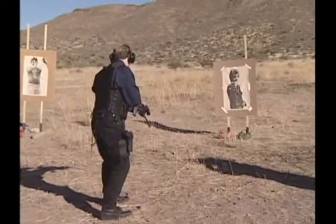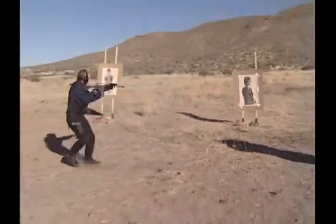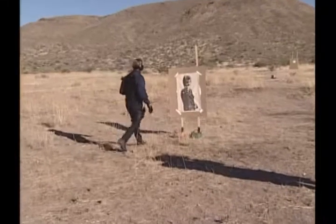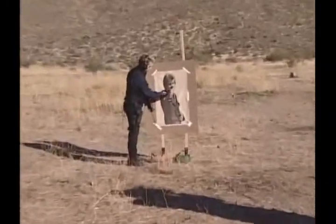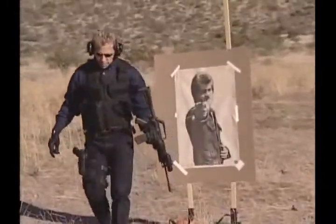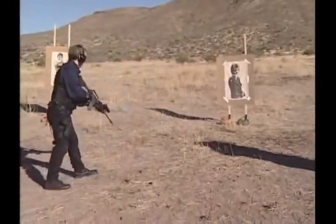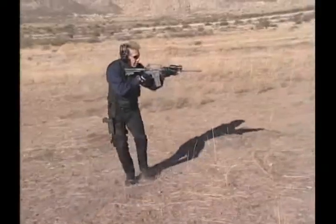So let's try it again. Here I am. Going to go to my left. Bad guy, point. A little better. Took a little bit more time. See, all my shots are right here. Okay, again, let's do it again. Takes practice to do this kind of stuff. Bad guy has gun, out of the way.